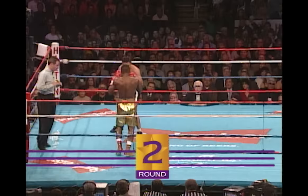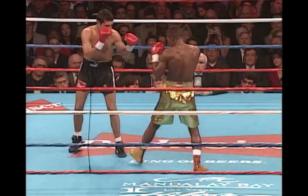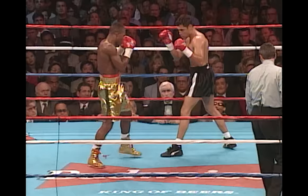We head into round two. A very interesting first round. Quartey comes out whacking with the left hook. A word to the wise. Quartey often will go into that shell defense and fighters reel off combinations as De La Hoya did, but very few of them really land. However, I thought De La Hoya had a slight edge in round one.